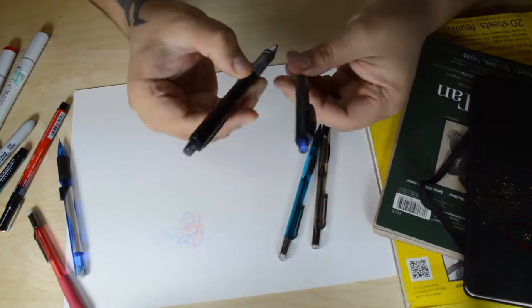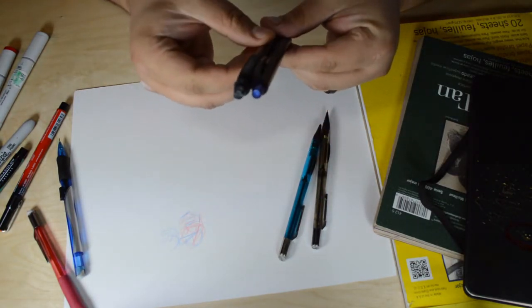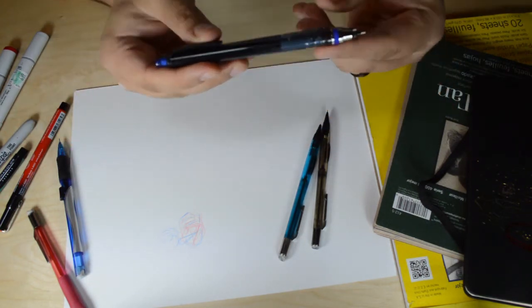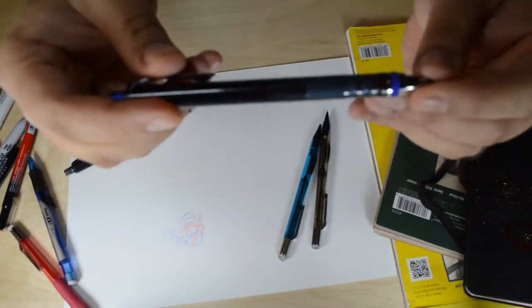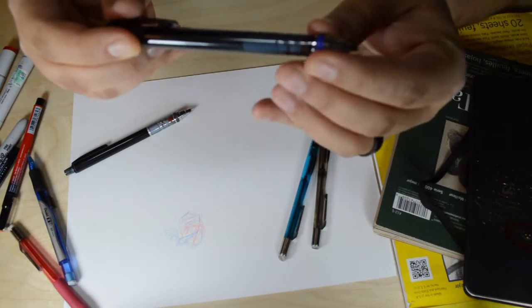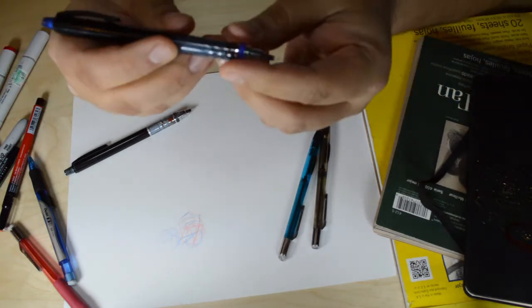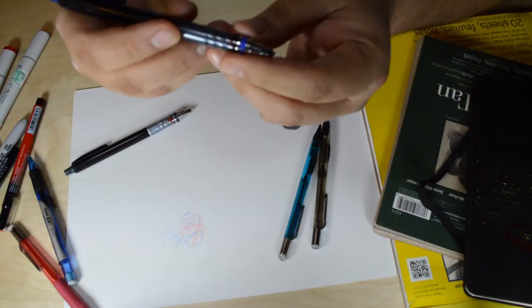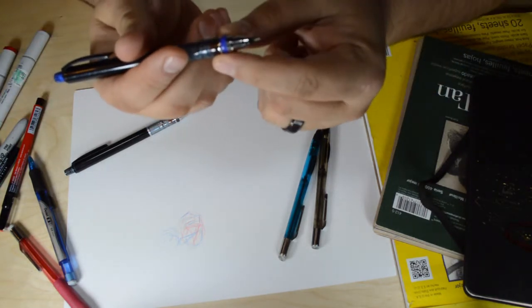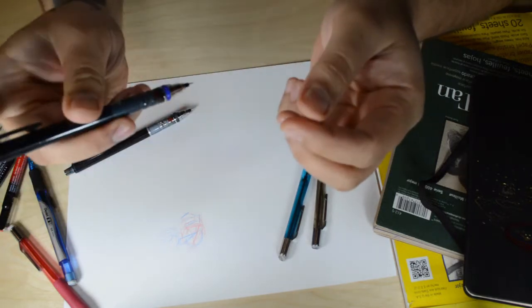These two here, they're both Uni, using the Uni Kuru Toga. Somebody I read mentioned these once, and I've been hooked ever since. These pencils are awesome. The grip here is really nice. What's really neat is the way you hold it, it always makes this turn, which keeps the lead kind of even. And the lead that you can buy specifically for this is diamond infused. I'm not really sure if it actually is, but it is a lot harder to break randomly.